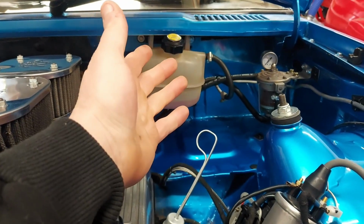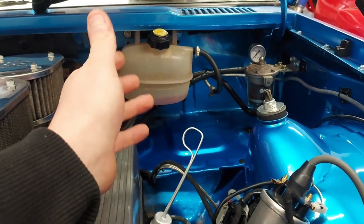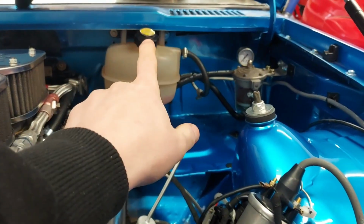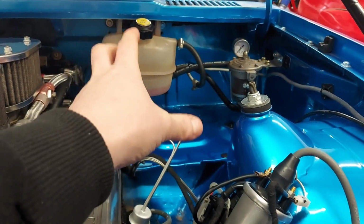There's no massive build-up of pressure. You get a little bit of a hiss, a little bit of a pop when you take the cap off. Nothing crazy. It doesn't spray water out like a fountain or anything like that. And as soon as you take that cap off, the coolant level drops back down to where it should be. So there's something really odd going on.